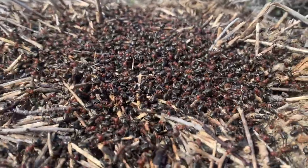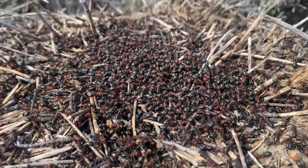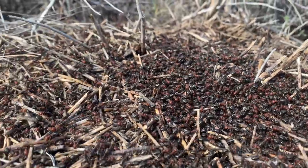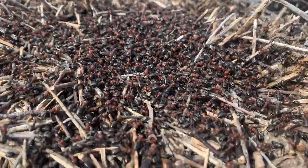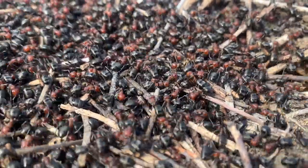This is nice to see. The thatching ants are awake. I was just thinking about looking out for more insects and stuff as I was walking along. And right away, boom, thatching ants. Our largest species of ant.